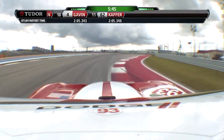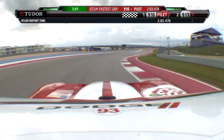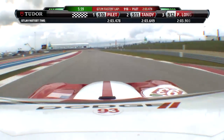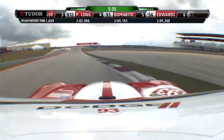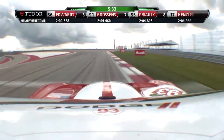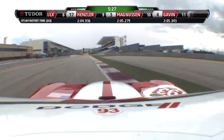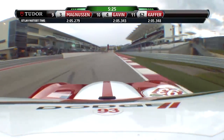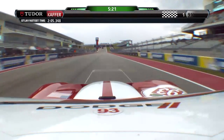4 wins early, and then the number 4 car just never been able to uncork all that potential. And look at Patrick Pilet goes to the top at a 2-minute 3.478. So the Porsches now are 1, 2, 3, the 910, the 911, and the 912. And look at Nick Tandy's last lap. He did a 2:10, so he backed off. He's looking for another fast lap as we see Marc Goossens gets up into the 6th position.